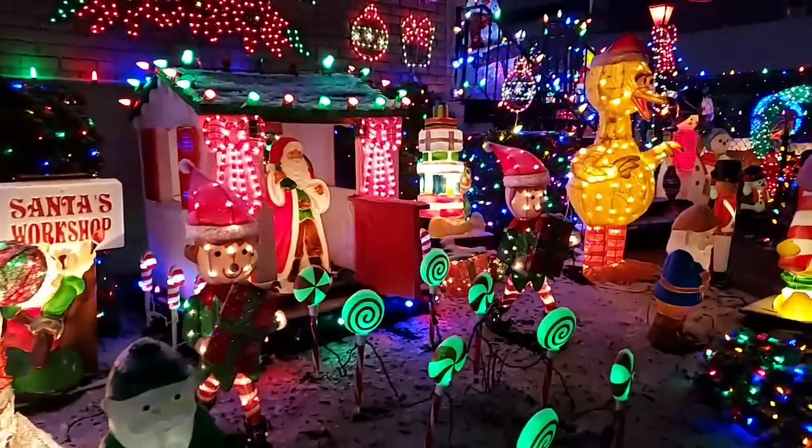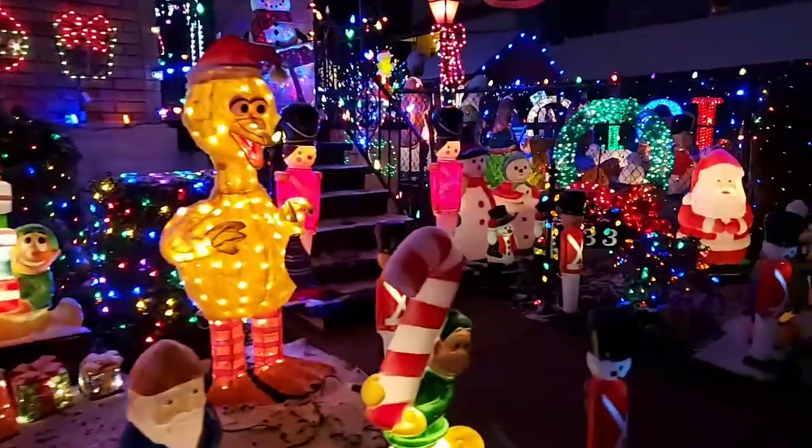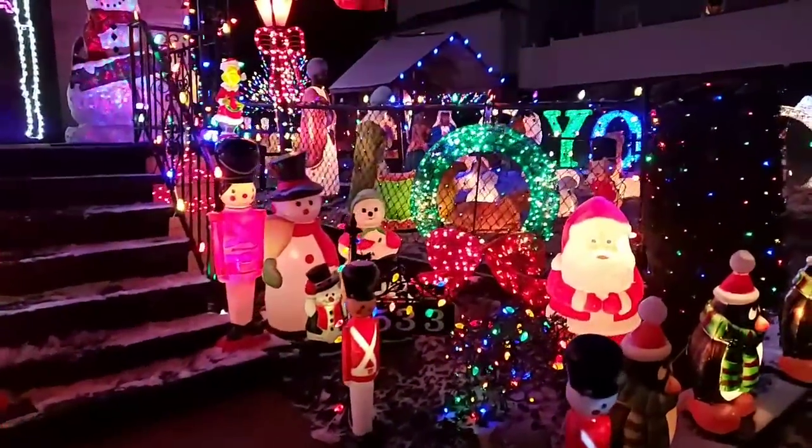So I'm going to go across the street. I'll give you a view from the other side of the street and you'll be able to take it all in, but I think we started off with one heck of a house.